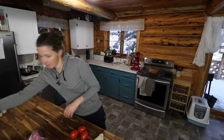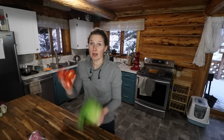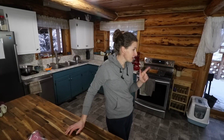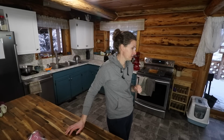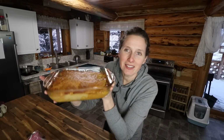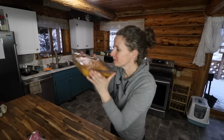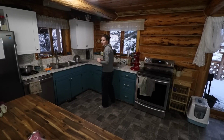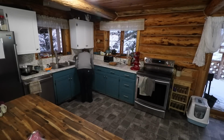Okay, like I said, we're gonna have BLTs for dinner tonight, which is about the easiest thing ever. I have my tomatoes and my lettuce all ready. I'm gonna get my bacon cooking up, and then bacon, lettuce, and tomato sandwiches. This is a fruit cobbler that one of my children made earlier today. Doesn't that look good? It smells really good too. We are gonna have that with breakfast tomorrow morning, probably with some yogurt.